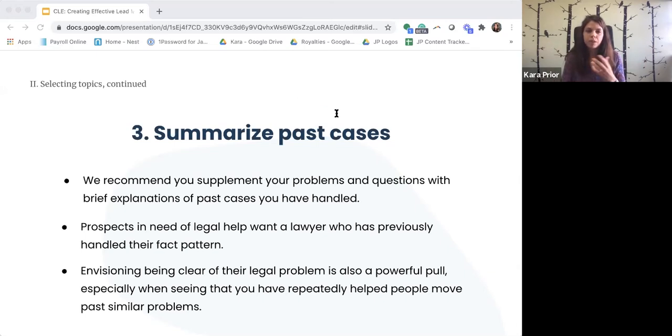We recommend you supplement your problems and questions with brief explanations of past cases you've handled, right? Prospects in need of legal help want a lawyer who's previously handled their exact fact pattern, or as close to it as possible. That certainly builds confidence. It certainly builds trust and gives the prospect some additional insight into how you might handle their case, right? Envisioning being clear of their legal problem is also a powerful pull, especially when seeing that you've repeatedly helped people move past their similar problems.